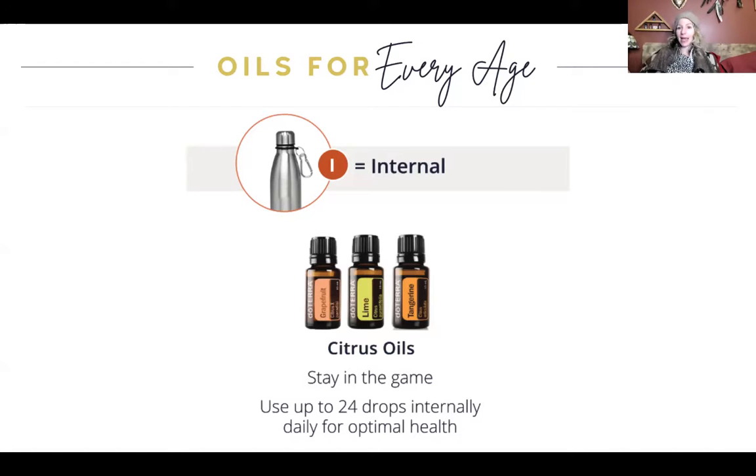So yeah, stay in the game, put the oils in your water, helps with detox, all that.